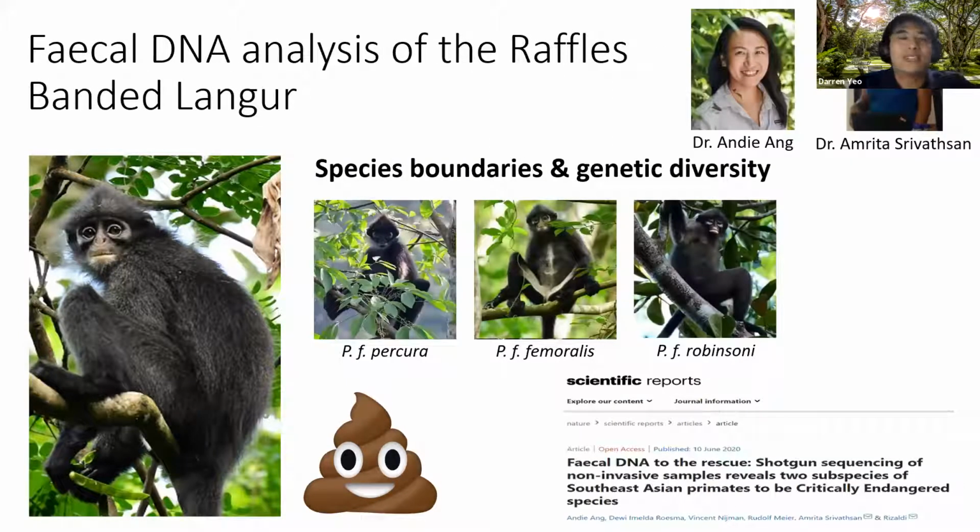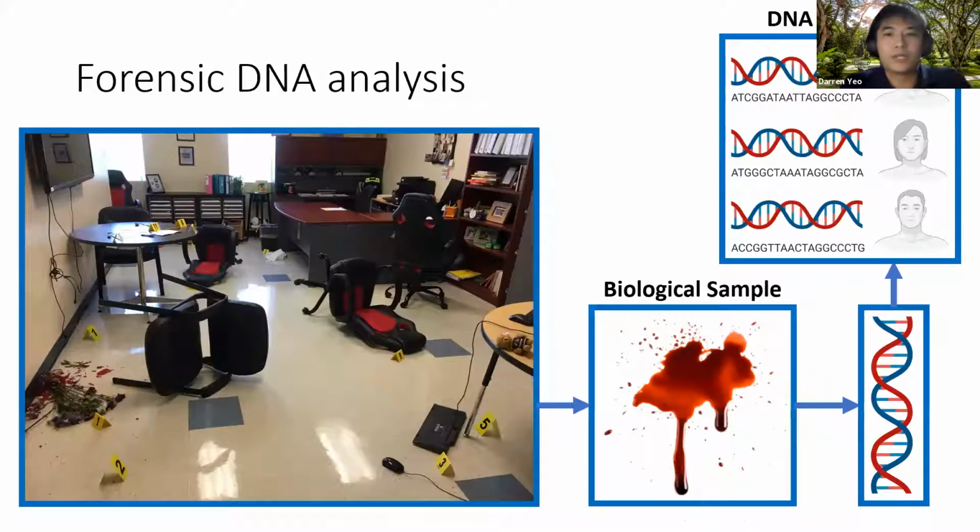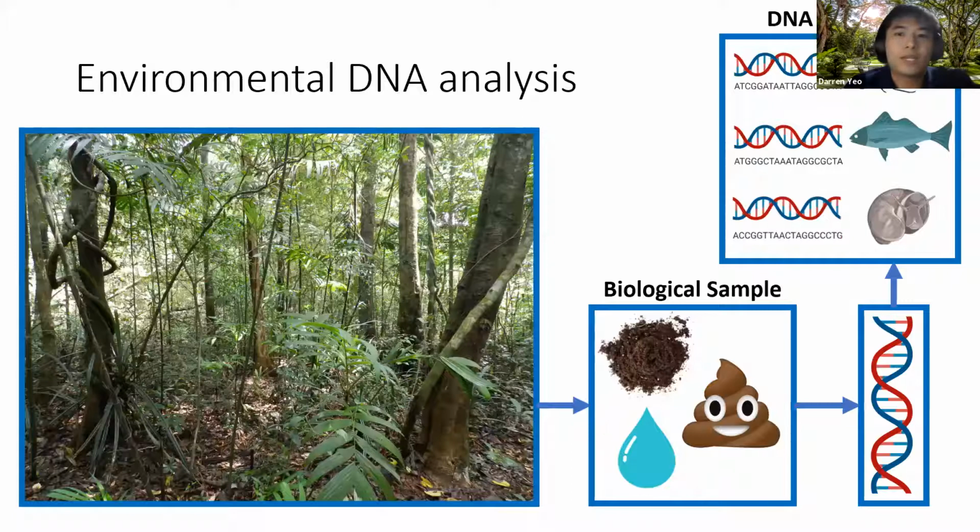The poop will also contain DNA from whatever made the poop, right? So using the host DNA, postdocs Andy and Amrita have also found that three subspecies of langur found in the region are genetically distinct enough to be elevated to species. And this has important implications for conservation. So in conclusion, with the proper application of DNA tools, we can better understand what's happening in our ecosystems, from deriving community patterns to obtaining species interaction information.